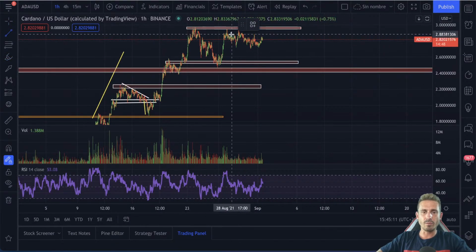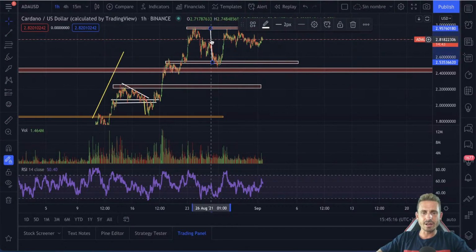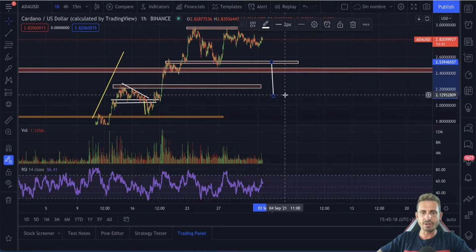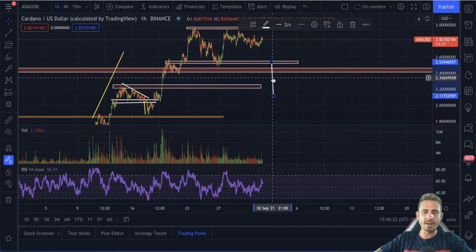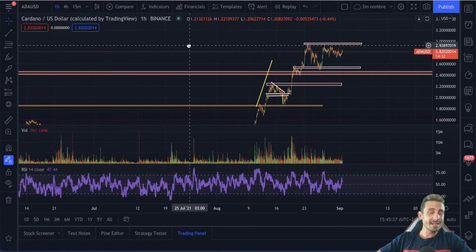The measured move here would be getting the resistance and the support from the breakout, $2.10, $2.20 approximately. I mean, we would have to see a lot of volume, a lot of downside pressure. I don't think this is going to happen.